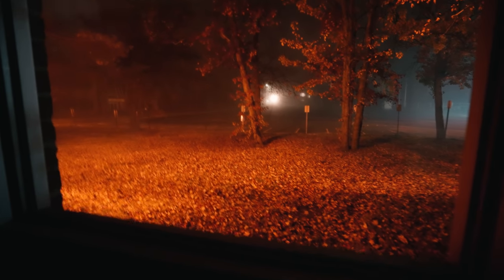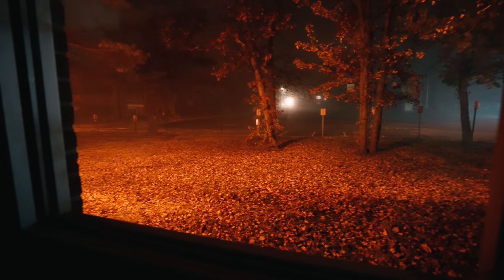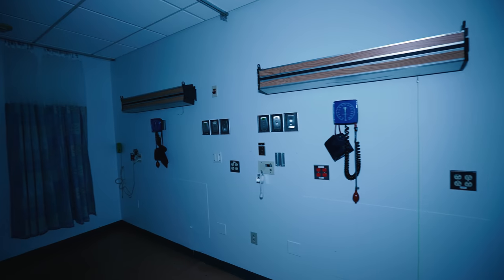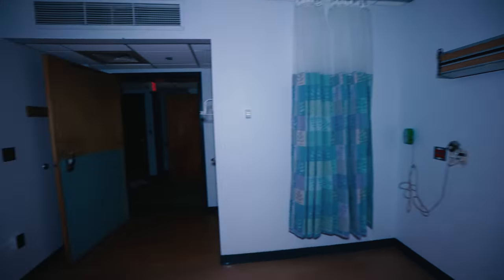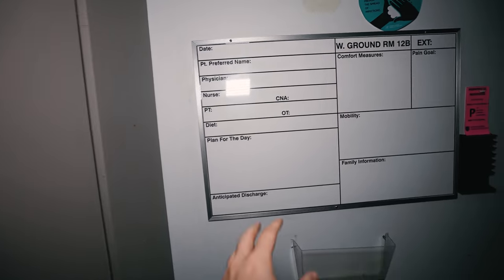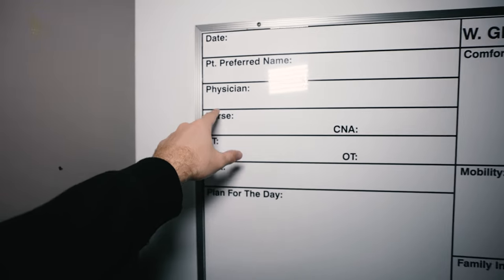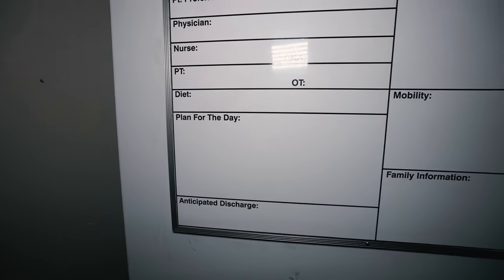You know, explorers, I've been doing a lot of ghost videos lately, and I feel like doing a ghost video here, and it would actually be haunted, because obviously people died here. So it just makes me think, you never know. I'm just saying. Here's the board for the patients who stay here. When they come to the board, you know who your nurse is, who you are, what you eat, what's the plan for the day.